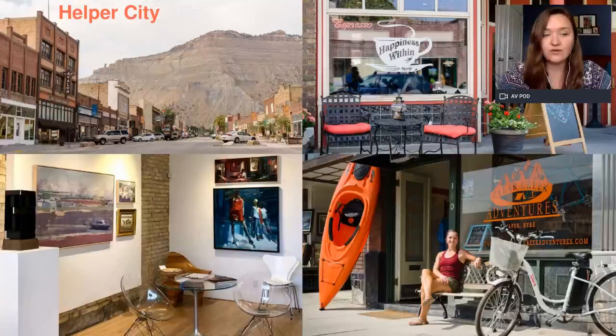It's got beautiful and even world-renowned artists that call this place home and utilize the spaces there to not only work in, but feature their art. So you can go through galleries and get great coffee and food.